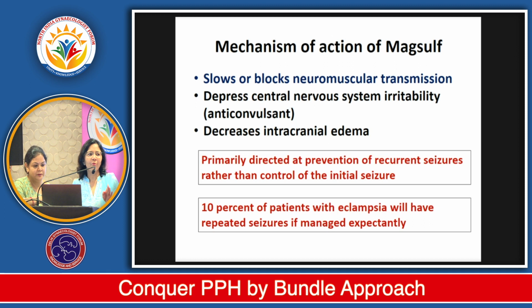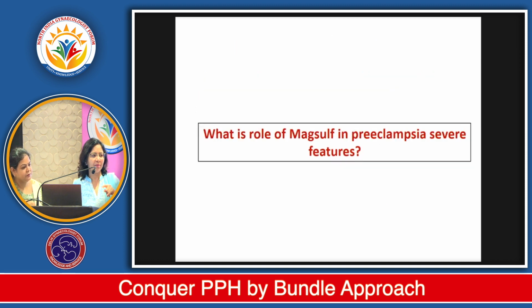Now one very important question comes: if it is not going to control the current seizures, when the patient is convulsing in front of you, should you give magnesium sulphate? It is a very short-lasting convulsion, so by the time you prepare any drug, the patient has stopped convulsing. So you can give magnesium sulphate even if the patient has had convulsions in front of you. Previously we used to say give diazepam and then magnesium sulphate, but we should not add more respiratory depressants. By the time you load diazepam also, the patient is going to stop convulsing, so it is better to go ahead with magnesium sulphate, because we are giving it for prevention of the next convulsion.